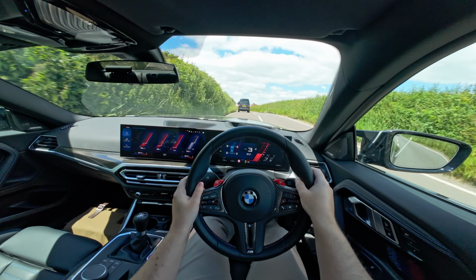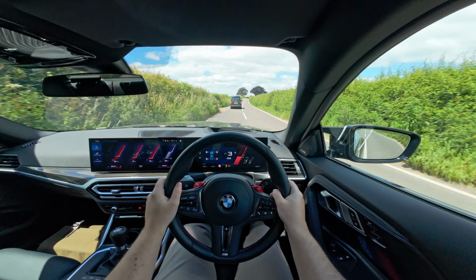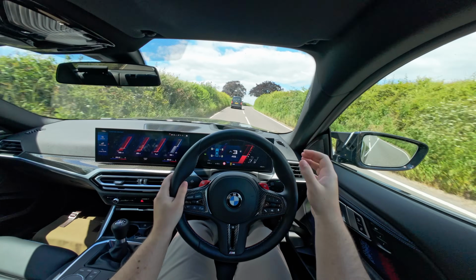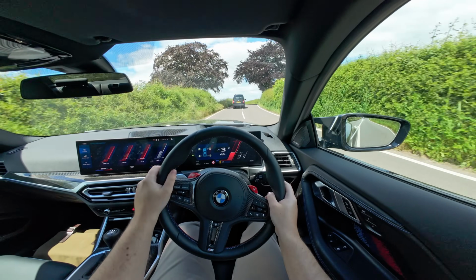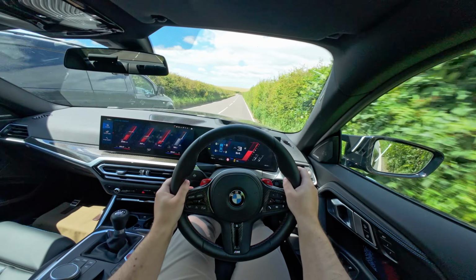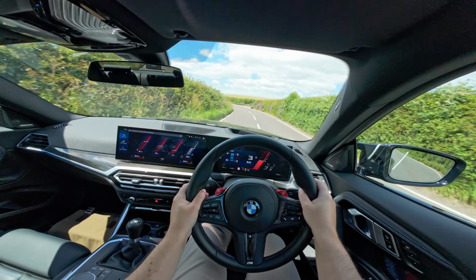200, different situation. This is also a 500 horsepower overtake spot. Having more power just makes these situations so much easier. You just squeeze and you're past. It's no drama. Good amount of visibility here. I'm gonna go for it. I think I used 170 or so there, and we're out.